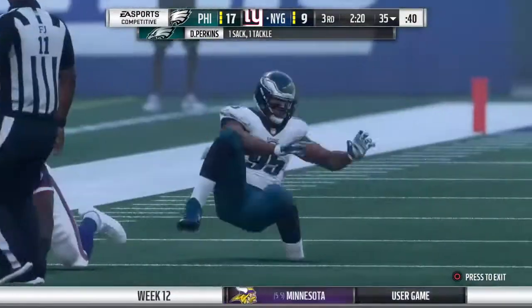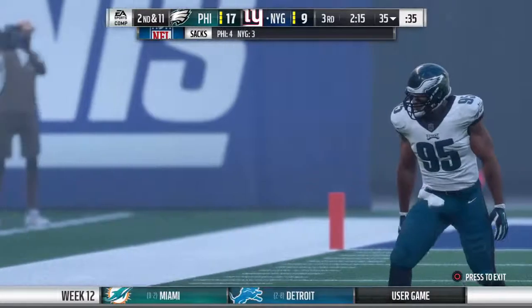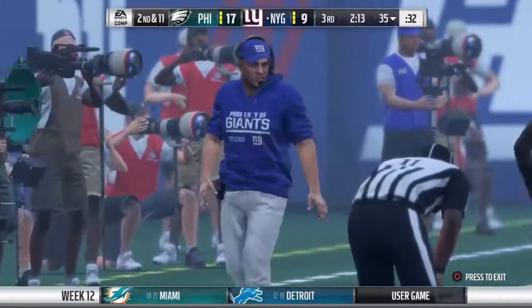Pressure comes, and down he goes. The Eagles get there for the sack. A rough couple of weeks for the man under center. 5 sacks last week, 4 now this week.